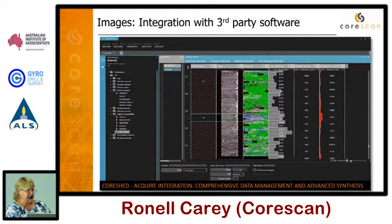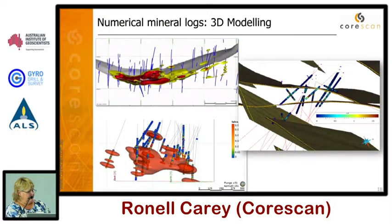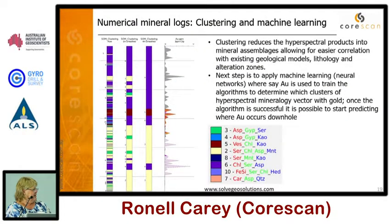We're totally integrated with Acquire. So if you bring up your Acquire database and you have our data, you can display all the images together with your other data that you have. The numerical values you can take into your 3D modeling, and it's often done for that, and you can do enveloping and all sorts of things that you want to do.